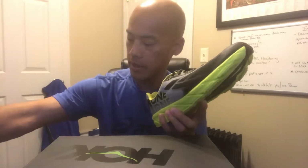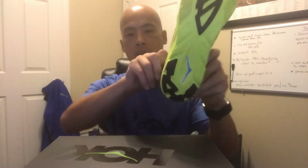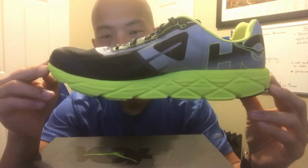I remember when I used to wear my Asics Gel Hyper Speeds. This feels almost as light as that. This really just weighs nothing. And look at the tread. Barely any compared to my Brooks Mazama. But it looks like there's a little more cushioning than my Brooks Pure Cadence.